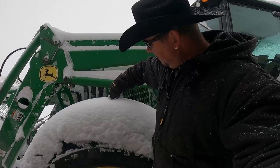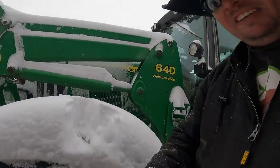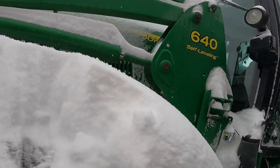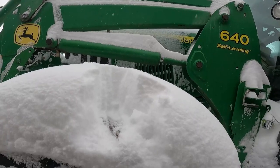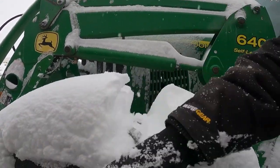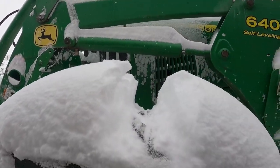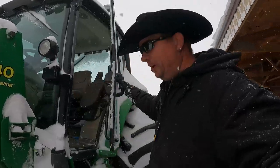So that's a good 4 or 5 inches of snow right there. It's fallen directly down. That's a lot of snow. And we've got more on the way.